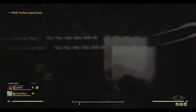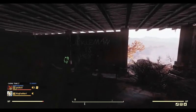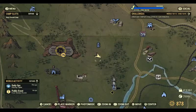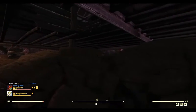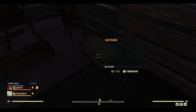Our next location, we travel to the forest and a very iconic place called the Sicklemen House. That's because when you wake up, you notice scrawled on the wall, Sicklemen is here. Now this cabin is located just east of Vault 76 and just south of the North Kanawha Lookout. Now you'll probably notice pretty quickly that you're actually underneath the house, which is actually a good thing because it's the only way in to the house. The front door is boarded up, but there is a hole in the bottom of the floor that you can actually jump up through.